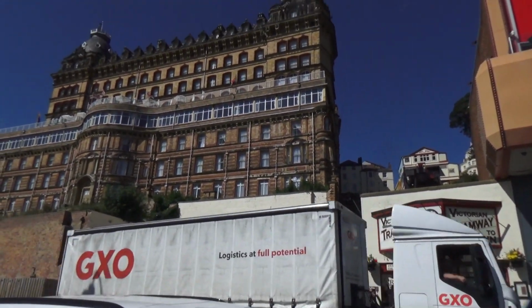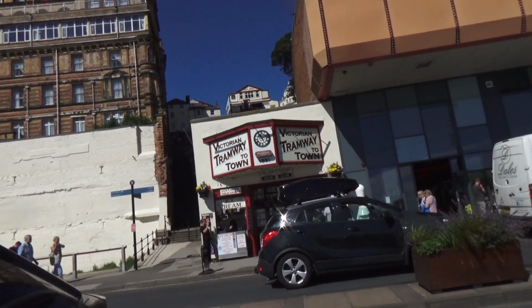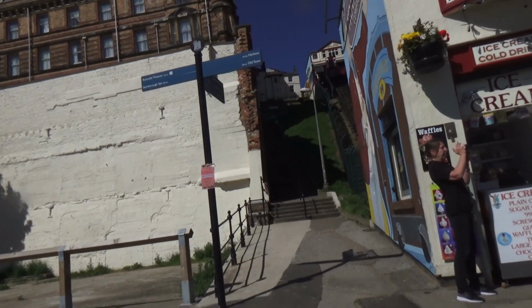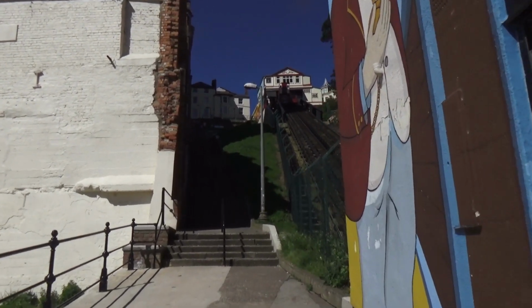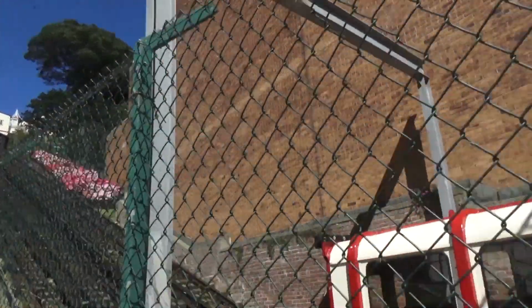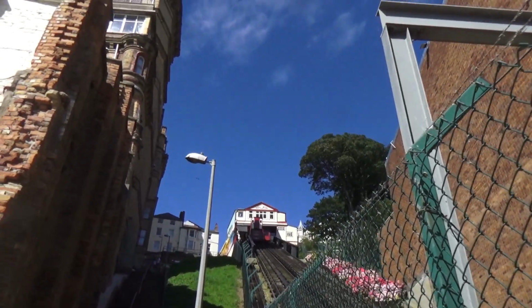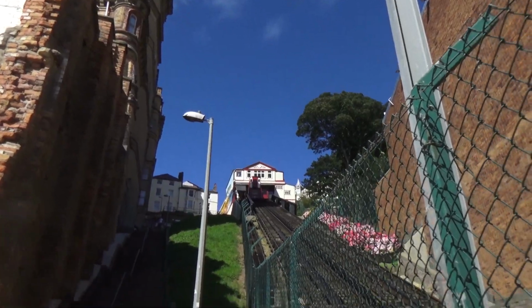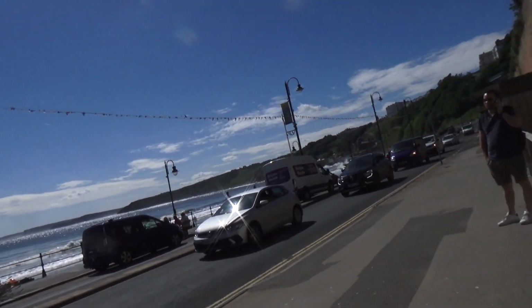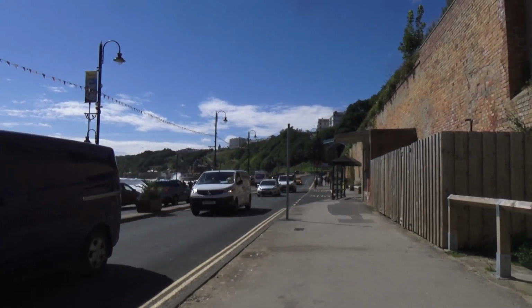So you've got more of the Grand Hotel. You've got, let's just see if you can see this, a very steep flight of steps. You can also see the tramway. I think that says 1881 on the top of that one. One of them now is just a cafe at the top, I think. I'll just try and get back across the road.